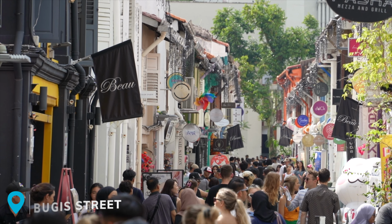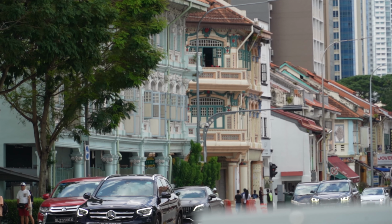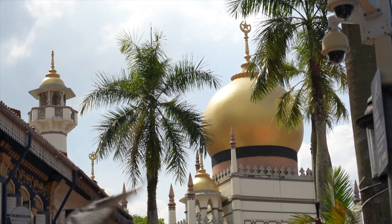if you haven't yet. This area is another iconic district that is also well known for budget-friendly stays, while also being a short ride to Singapore's top sites. It's also a short walk from one of the city's most iconic architectural features, the Sultan Mosque and Kampong Glam. So this is another great area to stay.